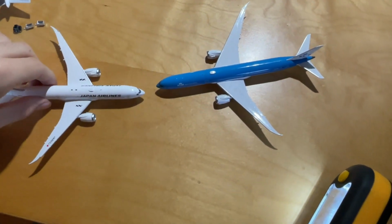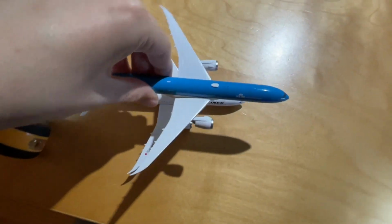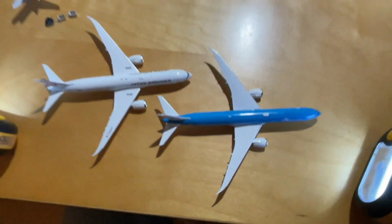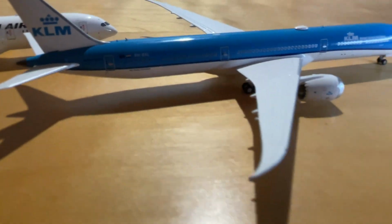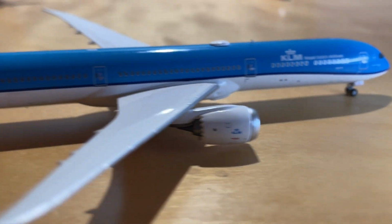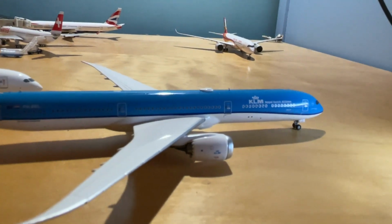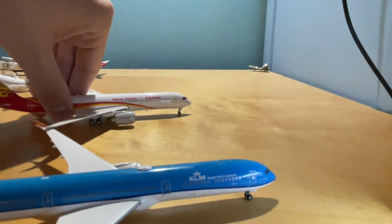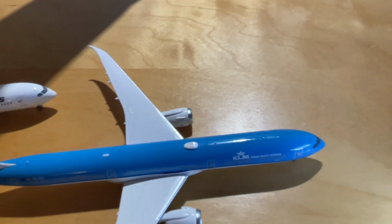If I hold the -10 above the -9, if I line their tails up, you can kind of see there how much longer the 787-10 is. Or I'll put them side by side. You can see the 787-10 is a little bit longer. And I believe that this is the largest. No, that's not true. This is the largest twin jet that I have. I believe it's larger than the A350 over there. Let me check the scaling. Yeah, it's a little longer than the A350. So this is the largest twin jet that I own now.